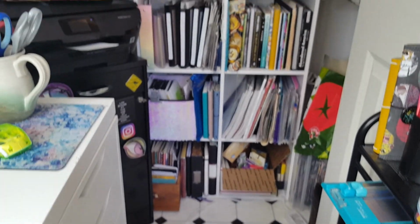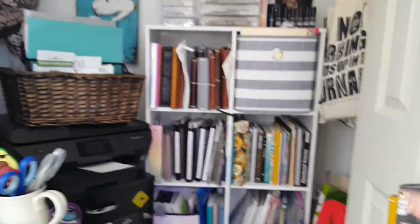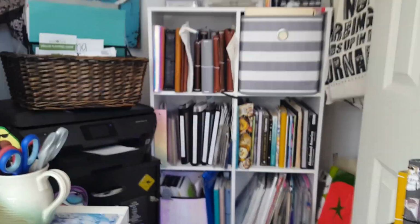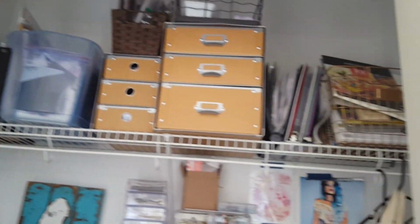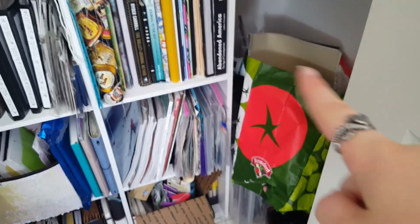But I have this unit here. This is from Target, these like cube things. I put that in the closet. I have my filing cabinet kitty cornered here. So that door obviously doesn't close, but I don't really need to close it. I have organizers up here on the top. In the corner here, I have some bags hanging with various stuff in it. And then a little organized clutter corner down there. So we'll go through all of that in a second.